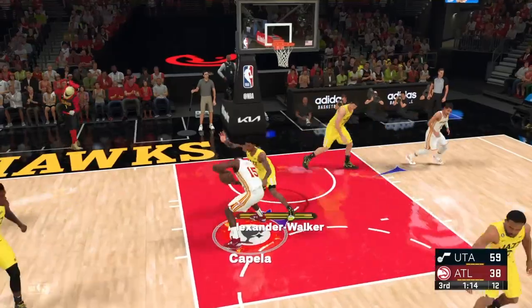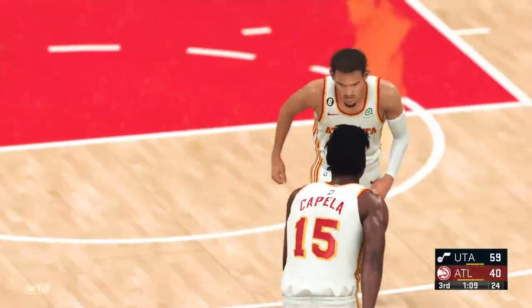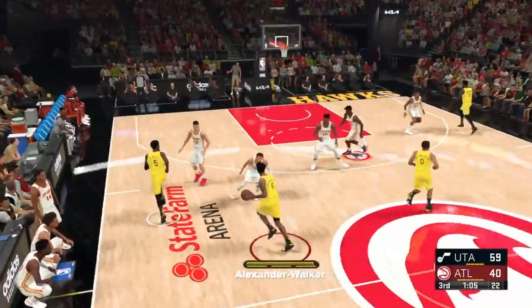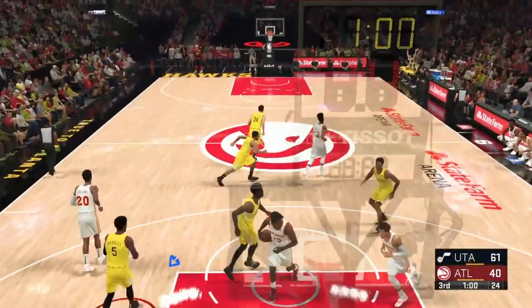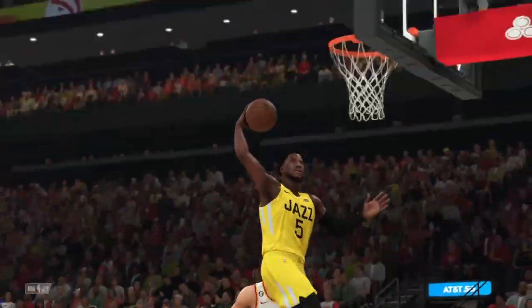They get it back. Here's Capella. And it's in there. Capella's got 10 points. And inside, Capella knows how to throw his weight around, getting physical to get past the contact. And he dunks it down. Well, deliver the pass where your teammate can do something with it. Nice.